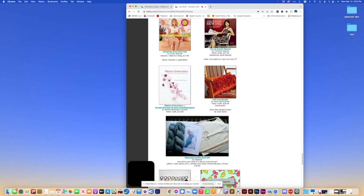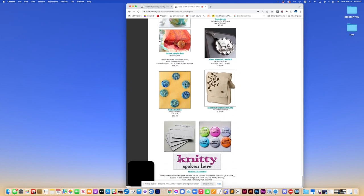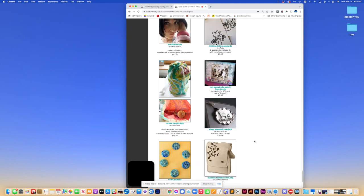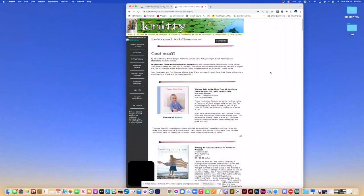Here's some fiber reviews. Here's some neat stuff I found on Etsy. Other things that I just like the look of. There's some buttons I used to be able to sell for Knitty. We don't do that anymore. But there's all sorts of neat stuff. And we're talking about 20 years worth of content here.